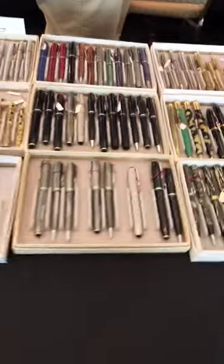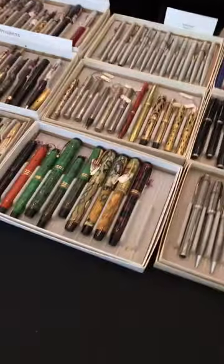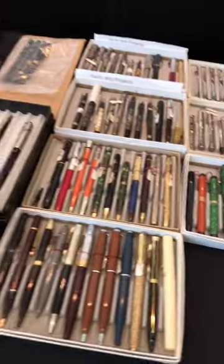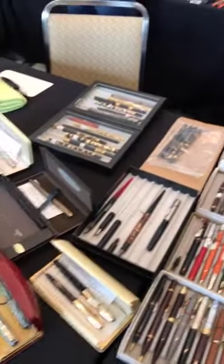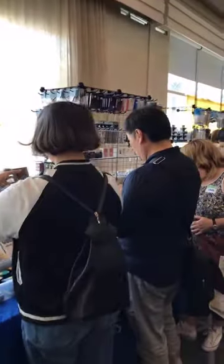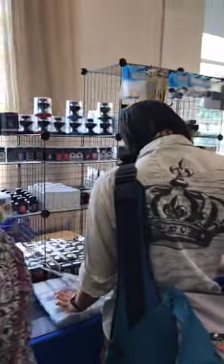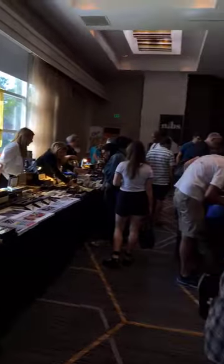Got some Estabrooks, Parker dual fold. Hopefully it's not too shaky, sorry. More of Anderson Alley, their inks, their ink cube. One of my favorite vintage pen dealers.